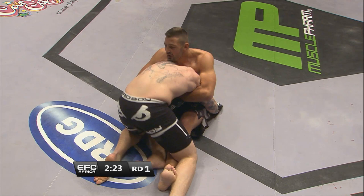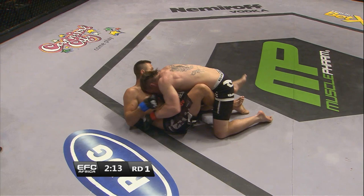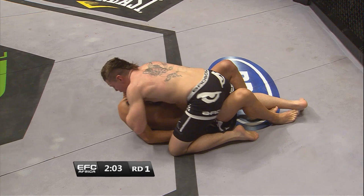Trying to move to the side as Gideon, but Danie doing well, just tied Drotschie up. Gideon trying to get past Van Heerden's legs, get into a position where he can dominate Van Heerden. Very hard to pass the guard on Danie van Heerden. Drotschie doing so successfully, though. He is indeed. Look at Danie setting up for the sweep now.